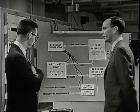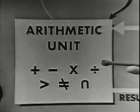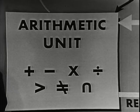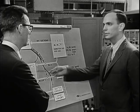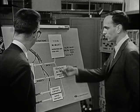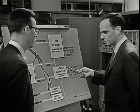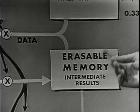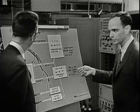The adding machine of this computer is a high-speed arithmetic unit, which carries out the fundamental arithmetic processes. All of the complex operations that we've seen today can be broken down into long lists of arithmetic. The arithmetic unit receives its data from a memory divided into two sections, and it puts its results back into the erasable portion of that memory. This is the portion which is similar to the accountant's ledger. What is the fixed memory?